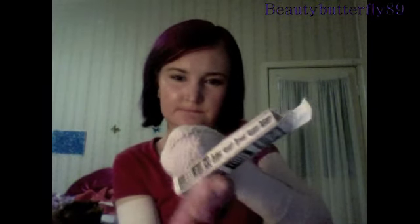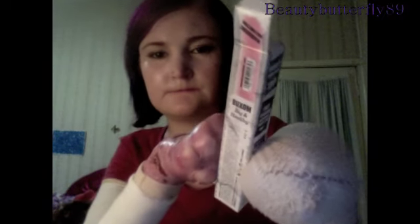Next is the Buxom Big Healthy Lip Stain, and it's in Wardrobe Malfunction. And this is what it looks like. And I'm actually wearing it today.